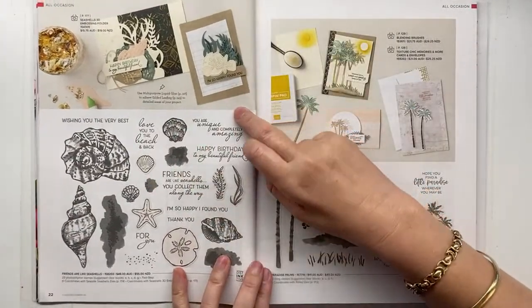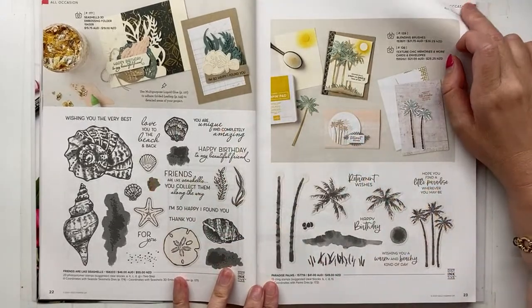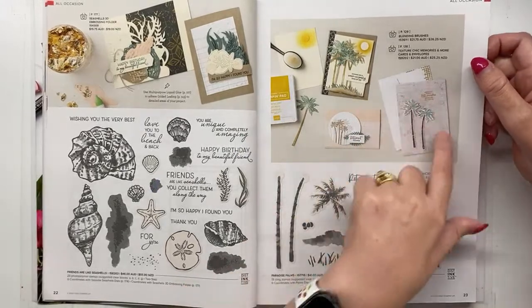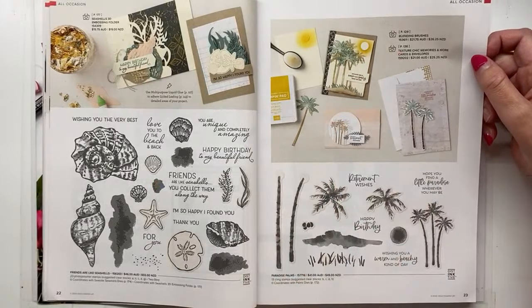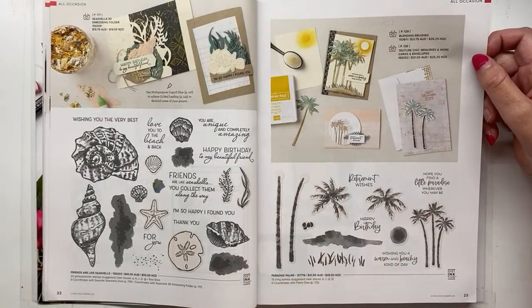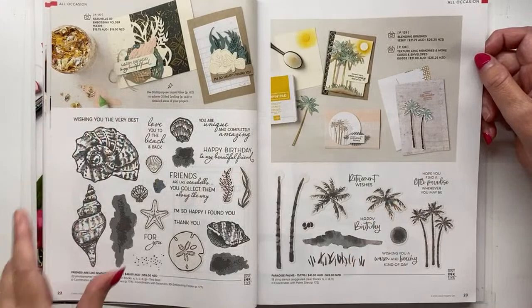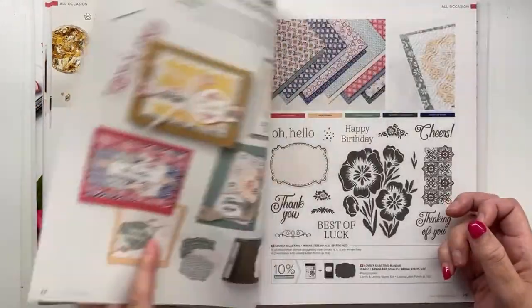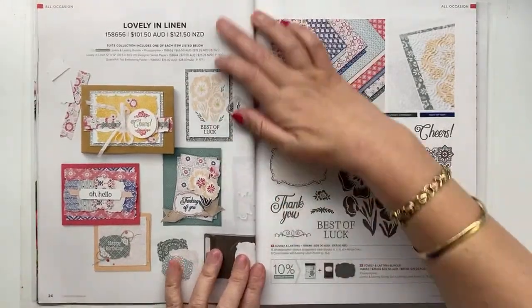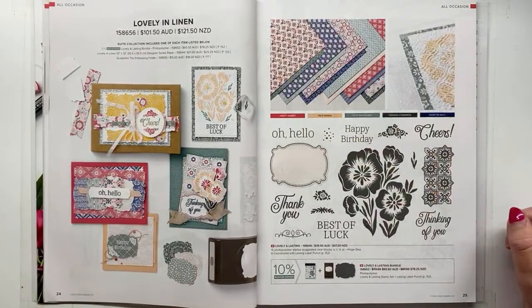Okay, we've got Friends Like Seashells carrying over, as well as our Paradise Palms. And these are showing up here some of our Texture Chic Memories and More cards and envelopes. So they're gorgeous. They have been ordered and showing us how we can add texture to some coordinating pieces with our gilded leafing.